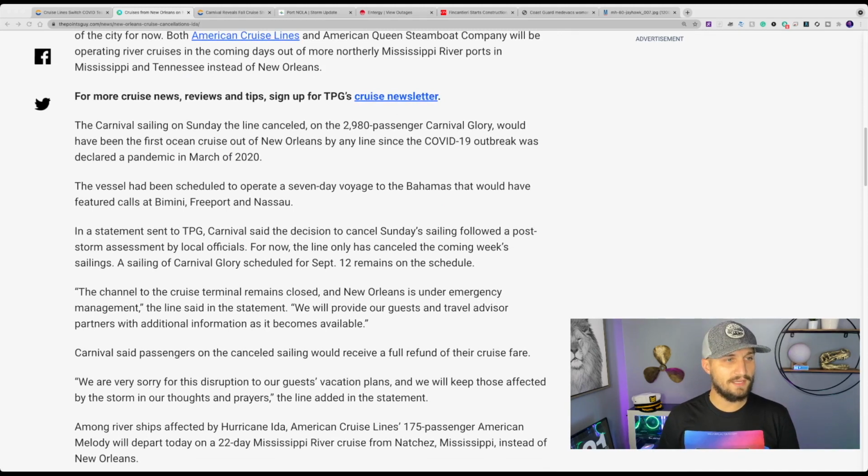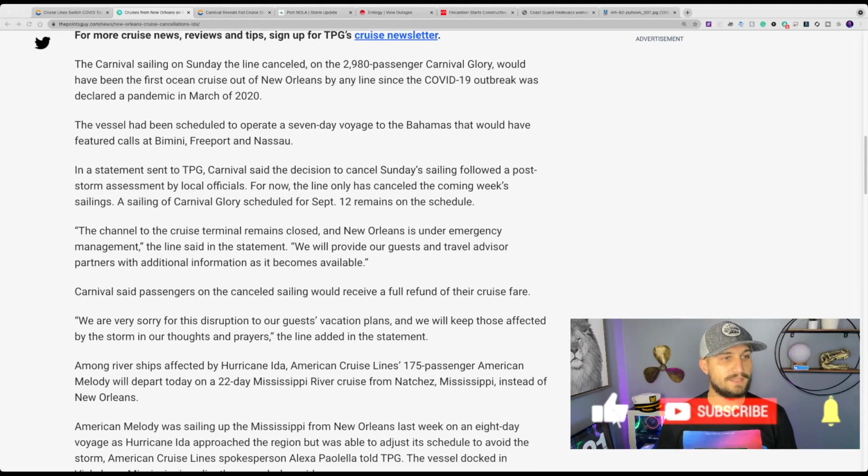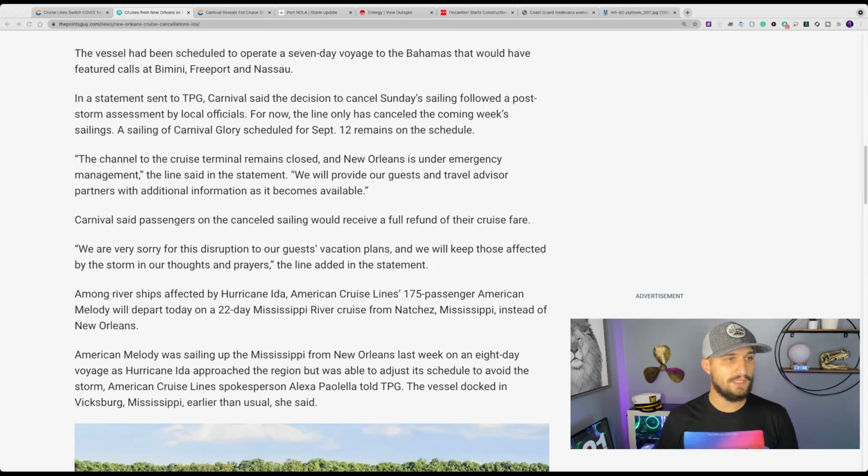The Carnival sailing on Sunday that the line canceled was for Carnival Glory and would have been the first ocean cruise out of New Orleans by any line since the COVID outbreak was declared a pandemic in March of 2020. The vessel had been scheduled to operate a 7-day voyage to the Bahamas that would have featured calls at Bimini, Freeport, and Nassau.